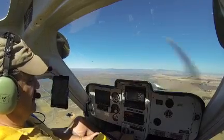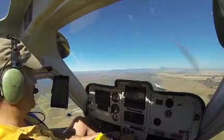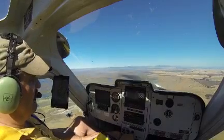She's trimmed out perfectly right here at 1500 with this throttle and this trim. She starts to creep up. I can back off a little throttle.